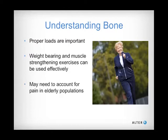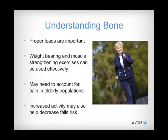And so we definitely need to make sure that in elderly populations, they're again staying active. They're doing body weight exercises, they're loading. And the added benefit with working on closed kinetic chain activities and loading bones is that they're also going to get benefits for balance, and that's going to decrease their falls risk.